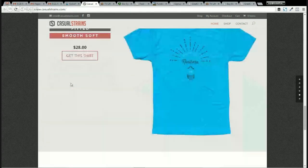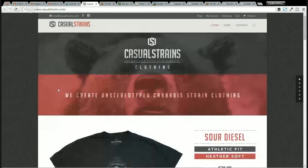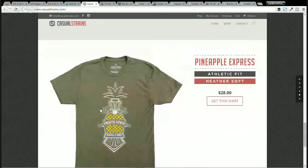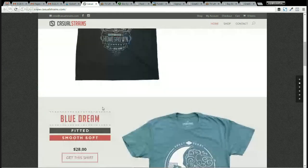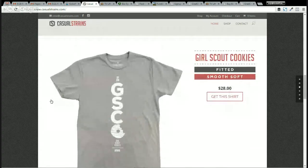If there's an awesome shirt here at the bottom, it's going to take me a lot of scrolling to actually see that shirt. What if this is the perfect shirt for me, but I don't get there because I think, I don't like this one, I don't like this one, I'm going to stop going through these. I'm kind of tired of scrolling. These sections are a little bit too large.